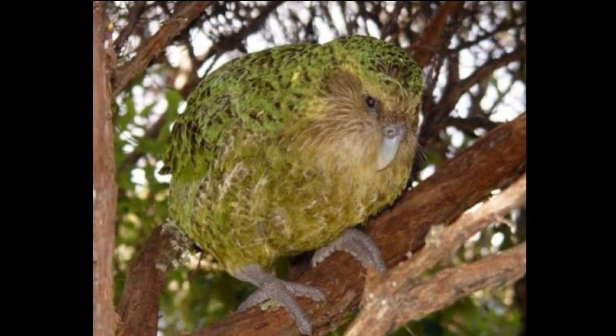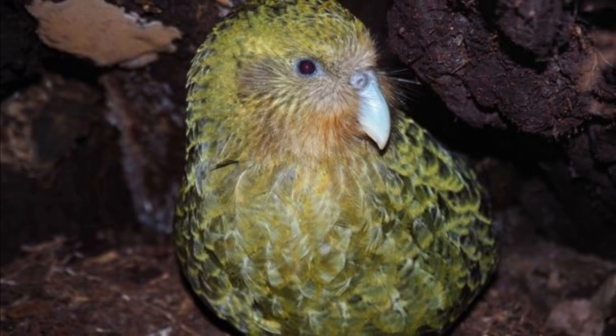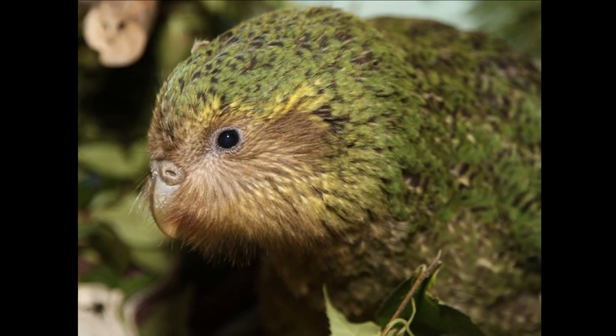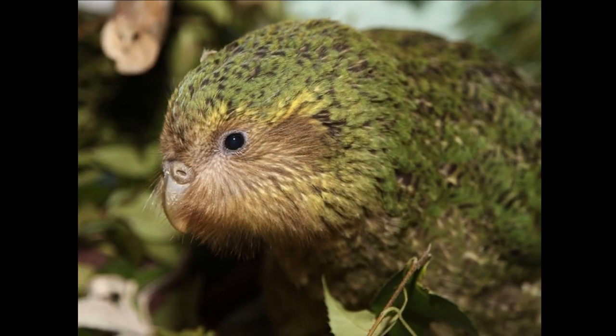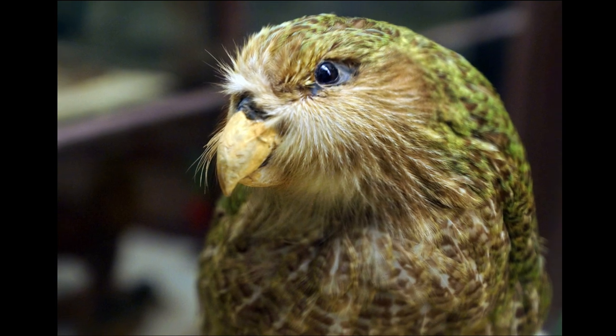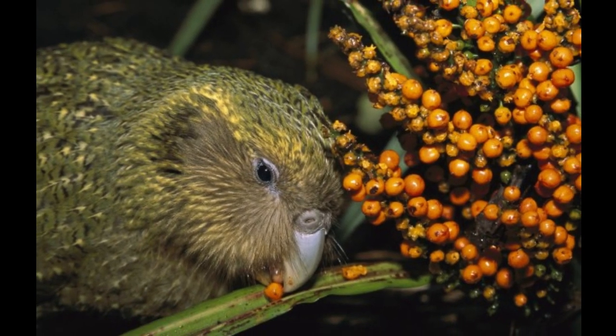The Kakapo is a large, flightless parrot that can grow up to 23 inches, 58 centimeters, long and weigh up to 9 pounds, 4 kilograms. It has green and yellow feathers with black markings, and its face is framed by a circle of small, bright feathers. The Kakapo has a distinctive, musty odor that helps it blend in with its surroundings.